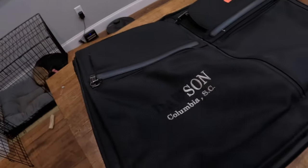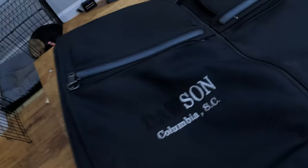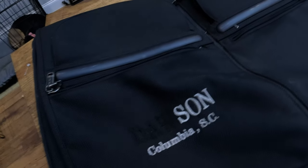So I feel like if I'm going to talk about my successes on this channel, I've got to talk about my mistakes as well. And this Tumi bag may have been a mistake. You see, I've already started taking some of this embroidery off. Got the D off. That took me about 30 minutes.